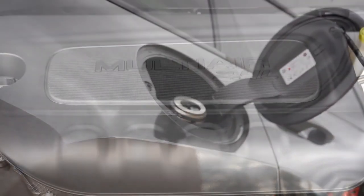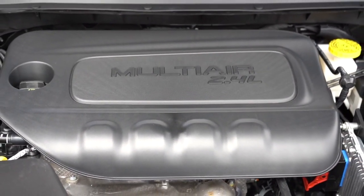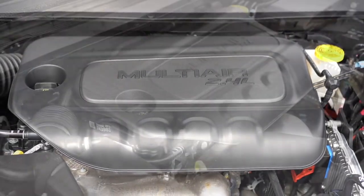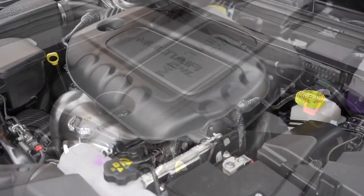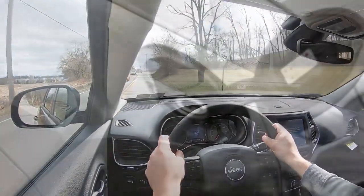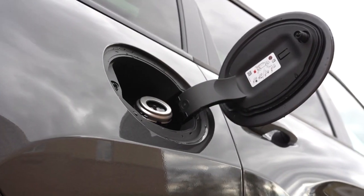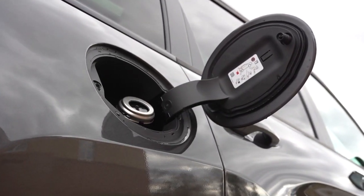But then there is that other power plant that is going to come on the Trailhawk. That one is powered by a 2-liter turbocharged inline 4-cylinder, 270 horsepower, 295 pound-feet of torque, sent to all 4 wheels, yet again through a 9-speed automatic, with MPG numbers coming in at 20 in the city, 26 on the highway, but again taking regular unleaded fuel, saving you a little bit of money there.